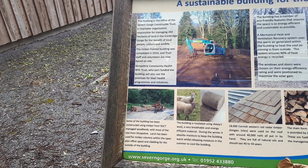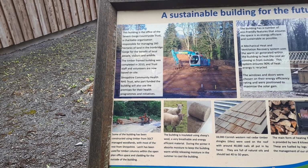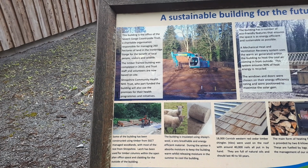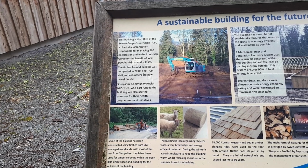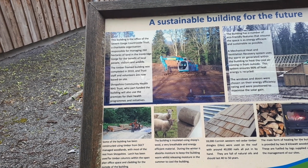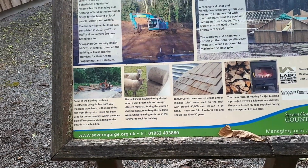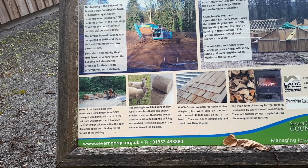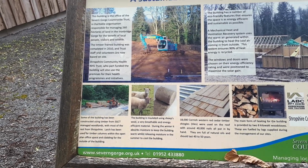Some of the building has been constructed using timber from SGCT Managed Woodlands, with most of the rest from Shropshire. Larch has been used for timber columns within the open plan office space and cladding for the outside of the building. We've got a website to visit, www.severngorge.org.uk, and a telephone number, 01952 433 880.